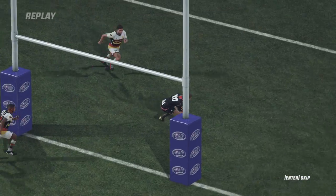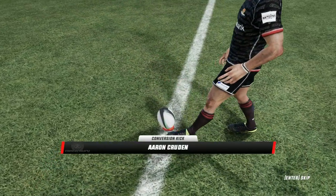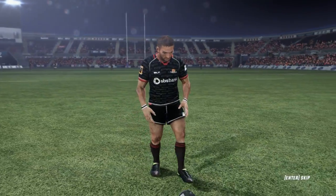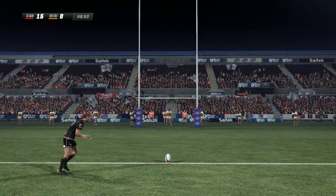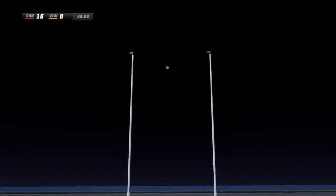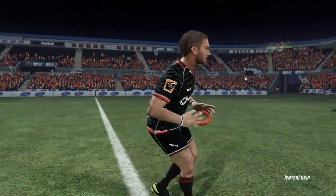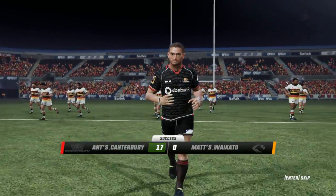Conversion to follow. This should turn into an easy 7 points with the conversion. Right, here's the kick. There's the conversion. The goal kicking has been pretty good so far in this game. A comfortable lead now.